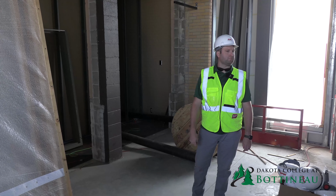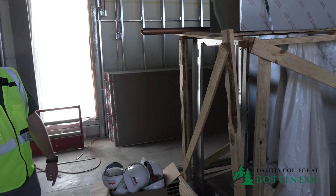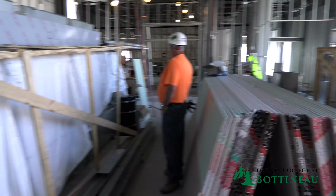So yeah, these are the two hoods that you can see here, in the big pallets. Both of those will sit side by side, mounted along that back wall above all the cooking equipment.